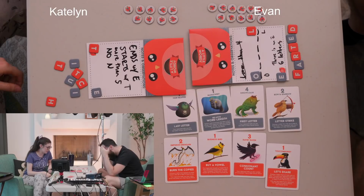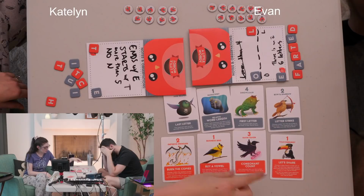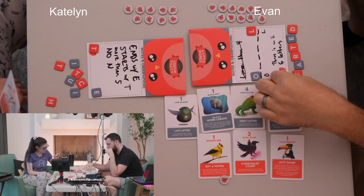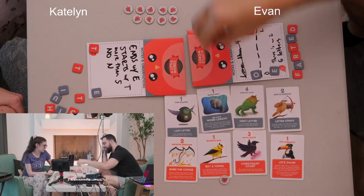Yeah. Okay. When it reveals a vowel that hasn't already. I feel like there might be multiple vowels. I did last letter, relative word length. Burn copies. Pronounce tells you how many times the letter is in the secret word. Okay, I'm gonna do a burn the copies. You have to tell me how many times this letter is in my word, T. How many times? How expensive is that? Two? Two. It is in there three times. I knew it.